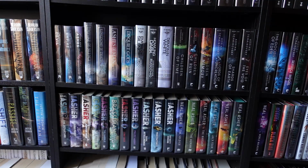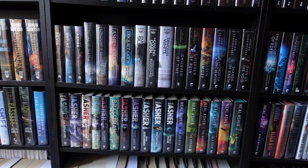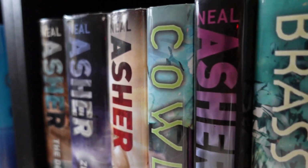And then next we have a few Adrian Tchaikovsky books. The first one that I read of his was Children of Time, which I think he's probably most well known for, which is one of his earliest pieces of work, which I absolutely love, so I had to pick up a hardback of that. So on the next shelf we have Neal Asher.